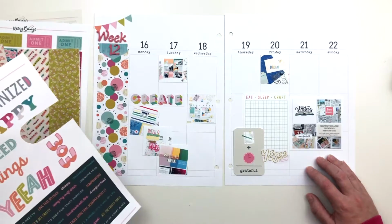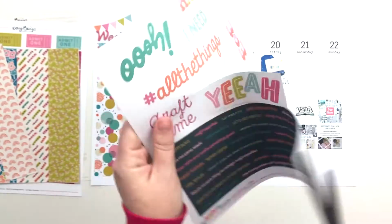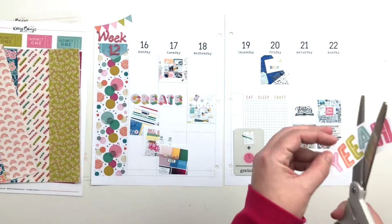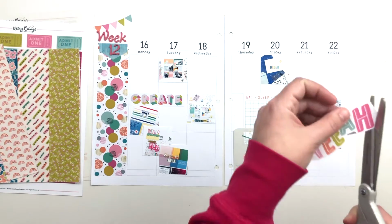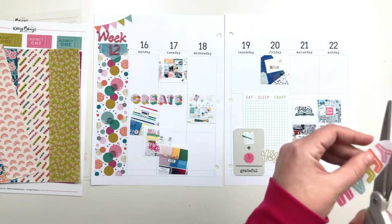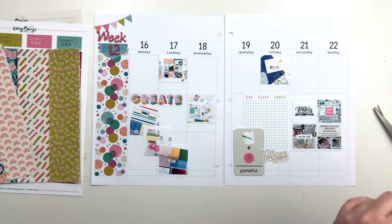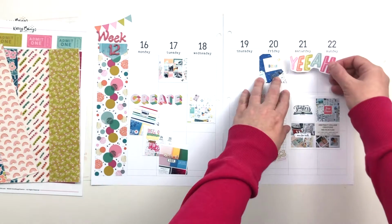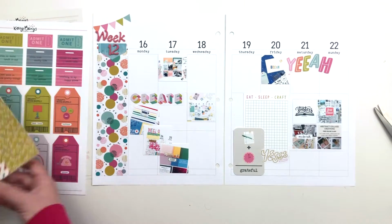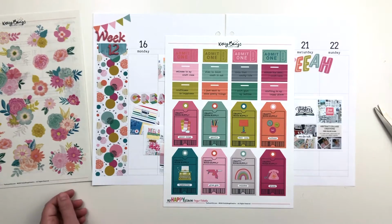I found one that says yes. I'm going to add that below the spot where I'm going to add the journaling about the free classes that were offered this week. And then I'm going to use this yeah one up above that next to the photo of my Citrus Twist Kit sneak. And then that's going to create a little triangle. Even though they're not the same font or the same colors, it still creates a visual triangle on the page by having those large words spread out across the 2 sides of the page.